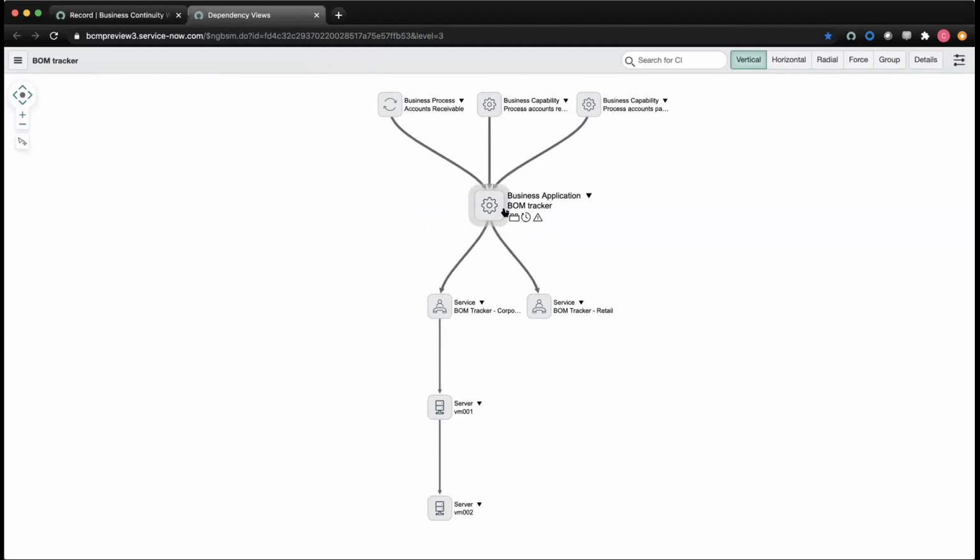So I can quickly see the upstream business processes and capabilities that have dependency on this application. And then downstream from the application, I can see the services that consume that application or consumed by. Then downstream from here, I can see the hosted infrastructure. So I can see that this runs on this particular server. And then I can actually see the DR relationship as well. So this is a very powerful dependency map that is going to be updated in real time automatically using other areas on the platform, such as discovery, as well as service mapping.